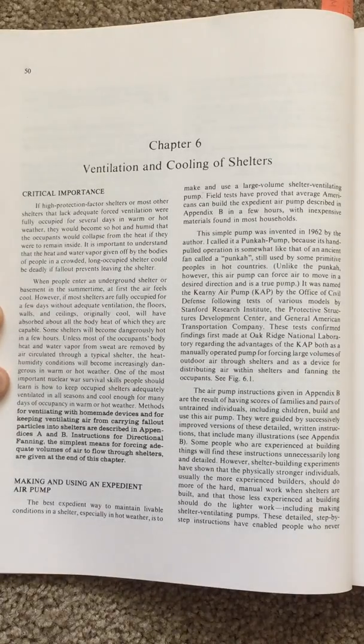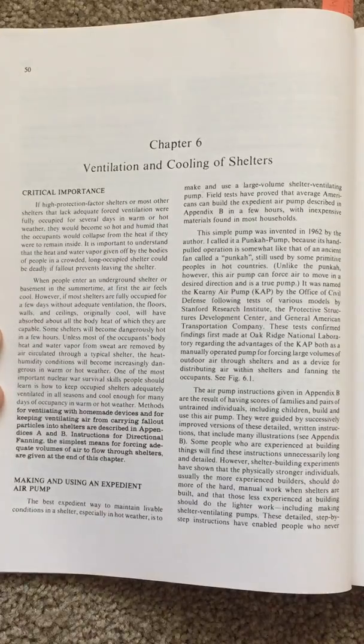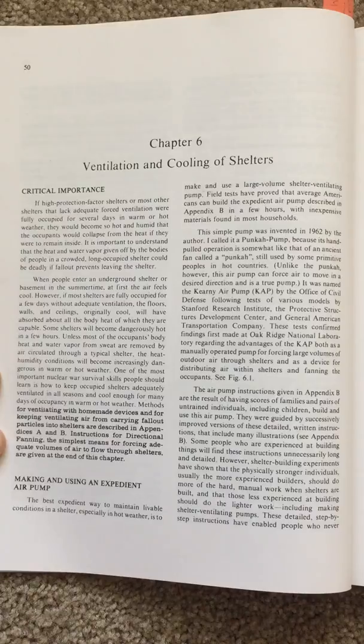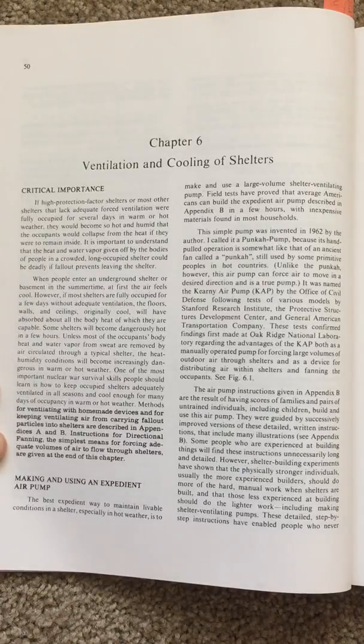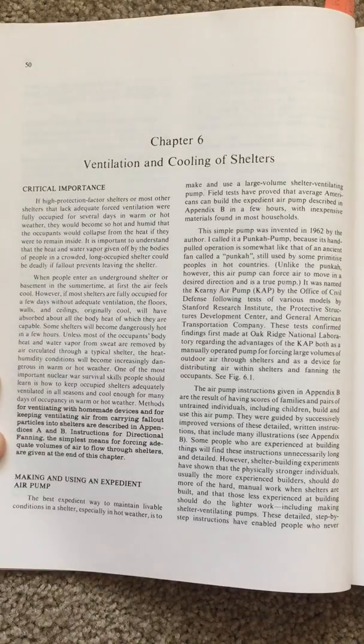One of the most important nuclear war survival skills people should learn is how to keep occupied shelters adequately ventilated in all seasons and cool enough for many days of occupancy in warm or hot weather. Methods for ventilating with homemade devices and for keeping ventilating air from carrying fallout particles into shelters are described in Appendix A and B. Instructions for directional fanning, the simplest means for forcing adequate volumes of air to flow through the shelters, are given at the end of this chapter. It's the 2 pages that I was referring to, so let's see how long this goes. I might go into that.